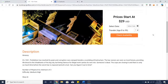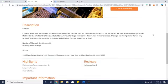Unfortunately, we had a few puzzle pieces that weren't working properly for us, but hey, it was still a ton of fun. So this one is at Michigan Escape Games, which is up here in Davison. Let's see, it's a 1931 Prohibition era theme escape room. The cops are closing in. There's only so much time before the secret bar is exposed and all is lost. Can you figure it out in time?